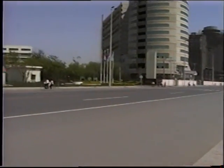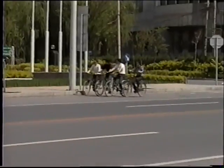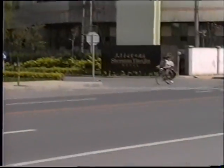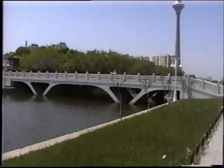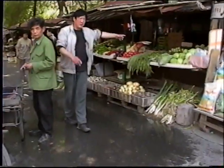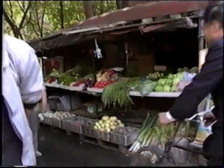Okay, so you know, lots of bicycles too. You know, this is a holiday in China, so not as many bike riders as normal, but there's a few out today. Okay, moving on. We're going to go across this bridge to the marketplace. Ni hao, ni hao. 不要买菜，谢谢，不要买。Okay, here we are. We are at the market.